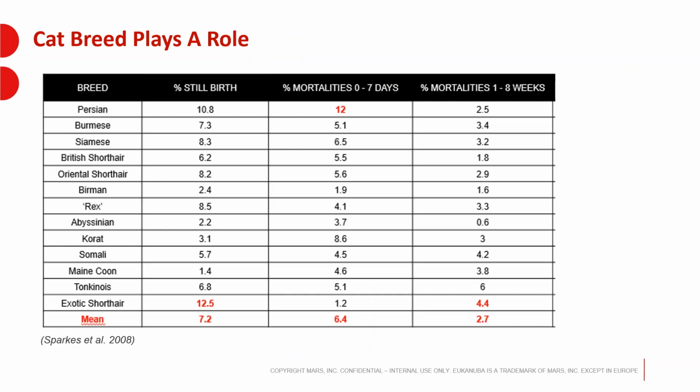So when it comes to mortality in neonates, breed definitely plays a role. This table demonstrates the percentage of stillbirths. Basically the highest is in exotic shorthairs, followed by the Persian. If we look at the mortality rate in the first 7 days of life, it is highest in the Persian. And the percentage mortalities between 1 to 8 weeks of age is highest in the exotic shorthair. So we do know that breed certainly does play a role in mortality.